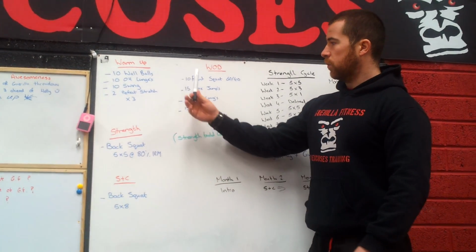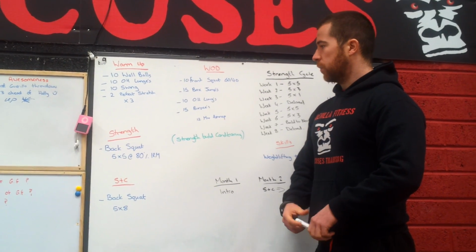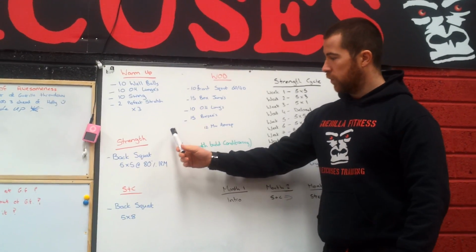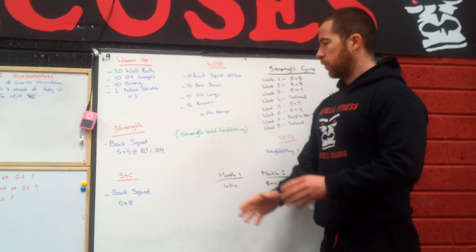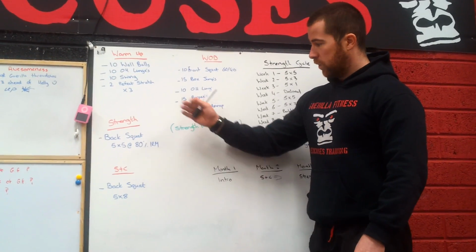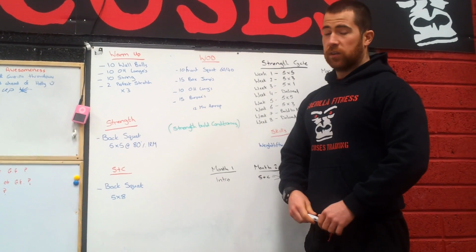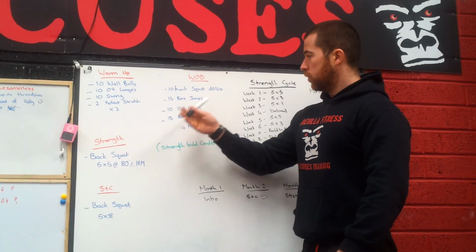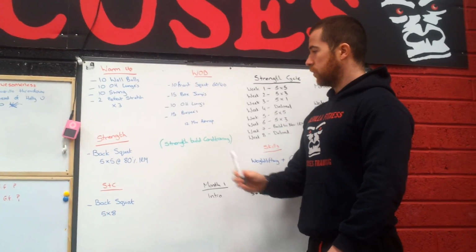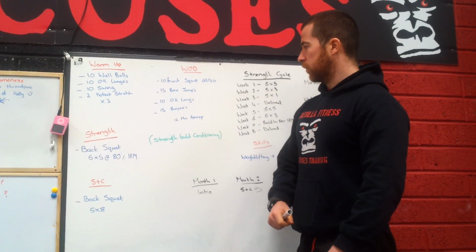As you can see today, we are going to open up the hips and get the main lower body prime movers working. Then we will do some strength work which will last for about 15 to 20 minutes, and then we will go on to do a workout of the day. Okay, the workout of the day is constantly varied, and this will usually include accessory lifts for either the main strength or skill cycle that we would have done that day.